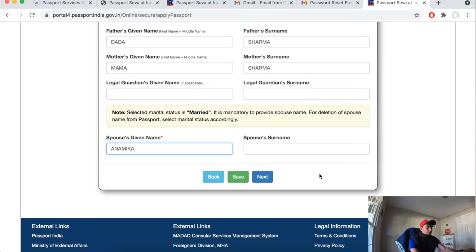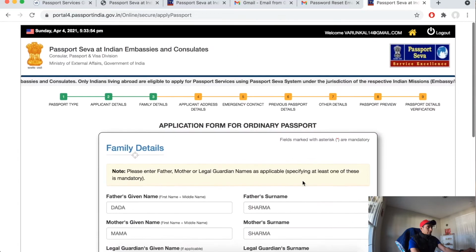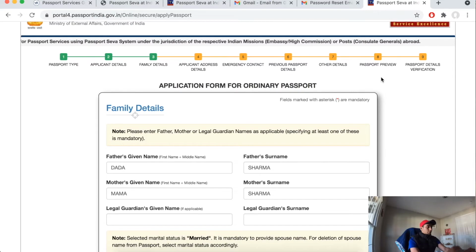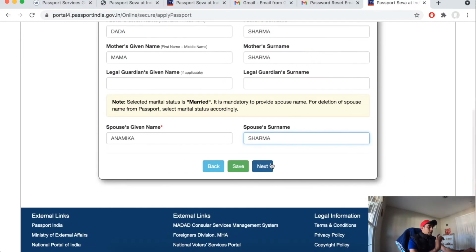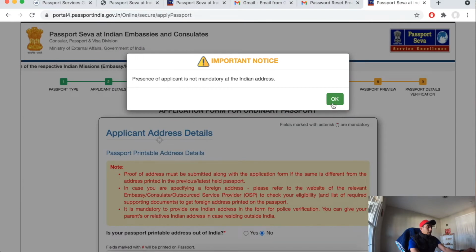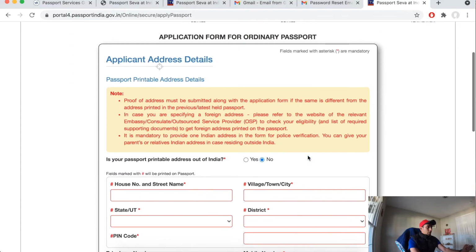So this is again a fictitious name and same last name. Obviously, make sure you give all the right information. Just on step 3, this is actually a pretty good guide that they put together, so it helps you. They will give you: presence of applicant is not mandatory at an Indian address. So this is a good one.